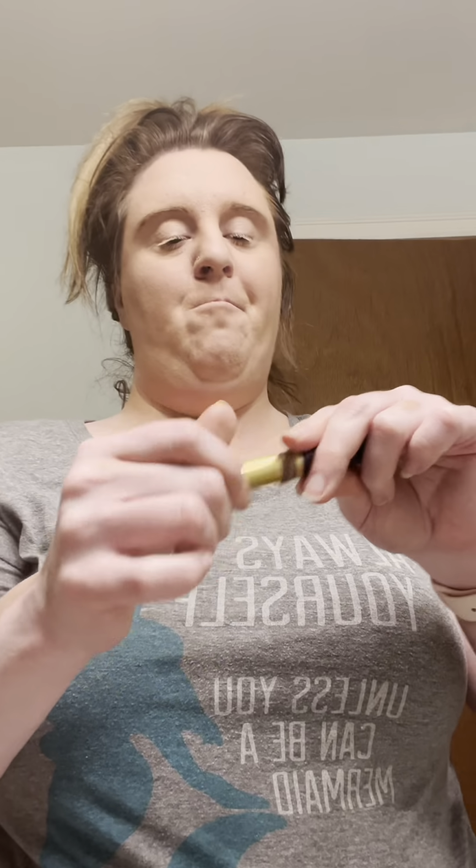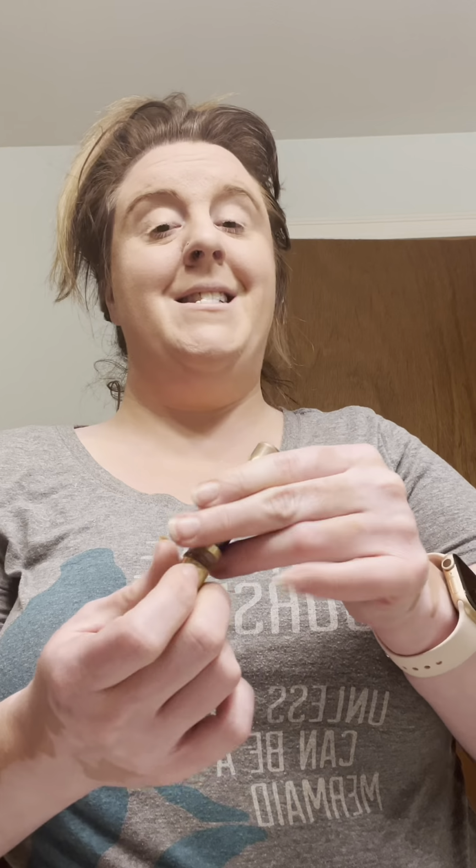Now, I think I'm just gonna do a one and done today, because I need to get out the door. So this is a staple. This is Mocha Java Shimmer. I'm just gonna put this all over my eye. It's very, very pretty.